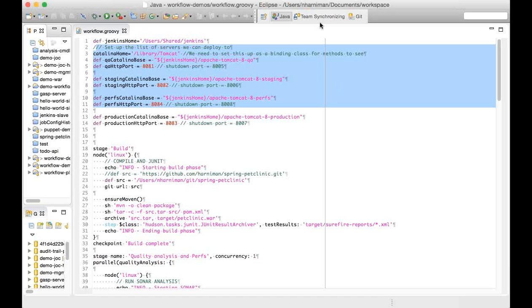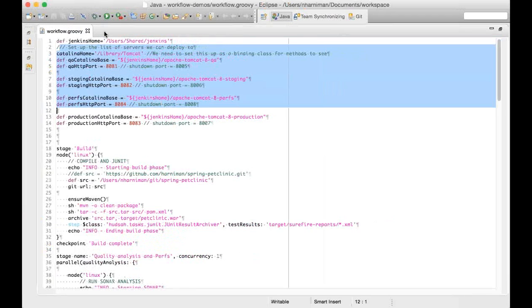So I'm hoping that you can see my Groovy script. I'm just going to talk through some of the things that are actually on that.